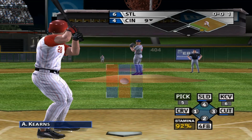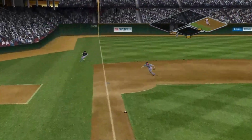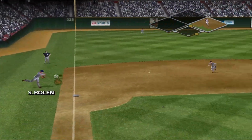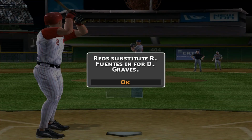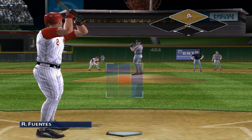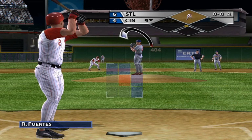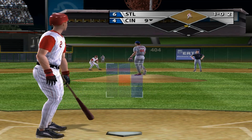They need to get a run right here. To do so, they might want to give up an out. Yank to the left side. They got him. Roland made it look easy on that out at first, Kyle. Fuente steps into the batter's box. He delivers. Ball. Taken for a ball.